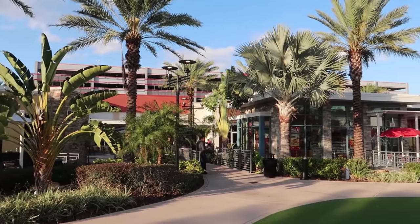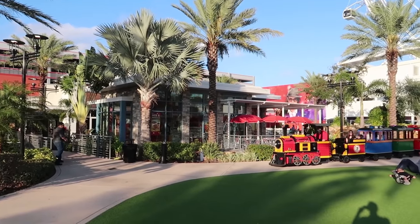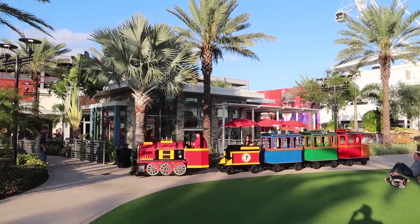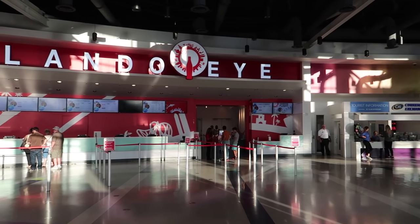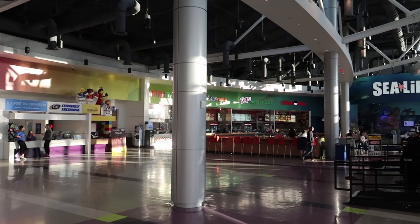I'm hoping to be on the Eye during the fireworks for Disney. We've got a couple of hours before that. Let's go explore some of these attractions. There are so many things here at the iDrive 360 complex that weren't here before. For instance, this awesome train. I think I might be able to time this out very easily because there's nobody in here. But then again, by the time the fireworks roll around, this place might be packed.